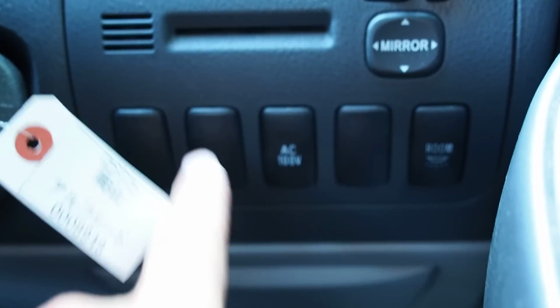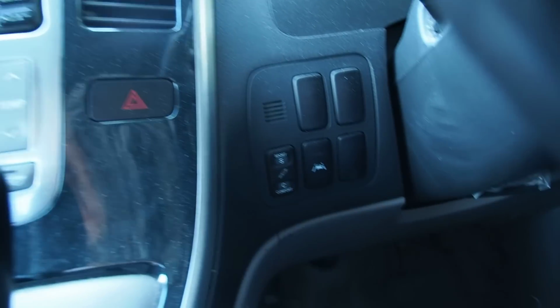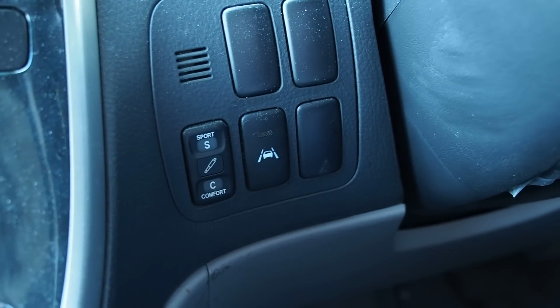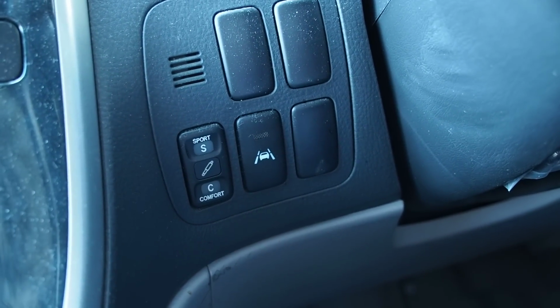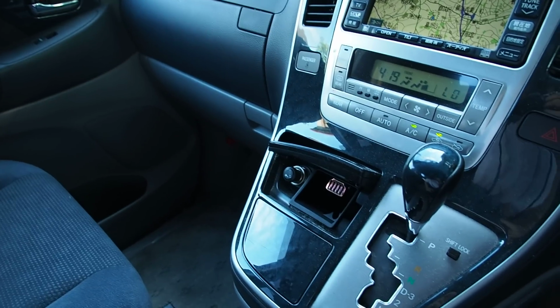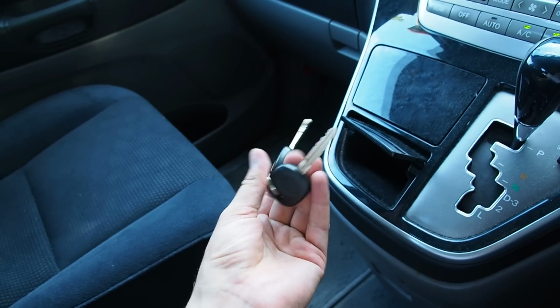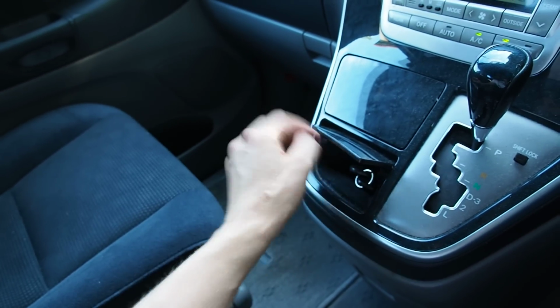Look over here, and we have, you can turn on and off the AC. I'm sorry, not AC, the 100 volt electronic. AC as in the electric version, not DC. Soft suspension or sport or comfort suspension, and there's the lane departure warning system. You can switch on and off if you want. This one here is for people who love cancer. And this one here is for spare keys.